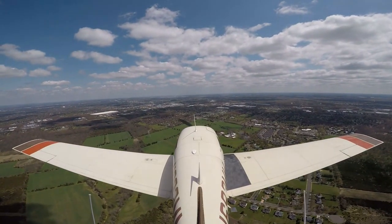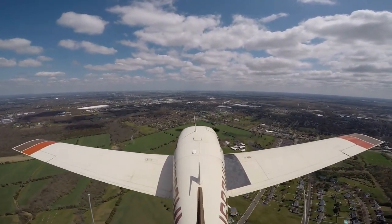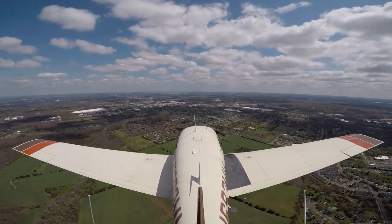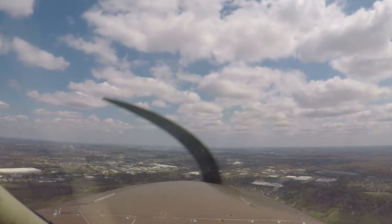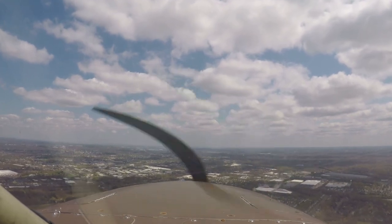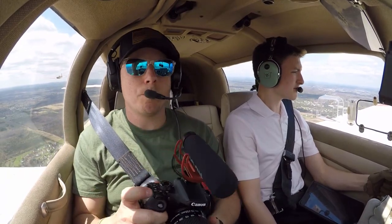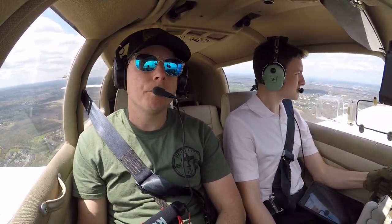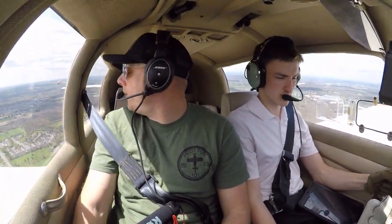Mooney flight, this is 2. I would say we could push it up 2 inches. That feels better. Where's the other one? He's off to your 7. Copy.